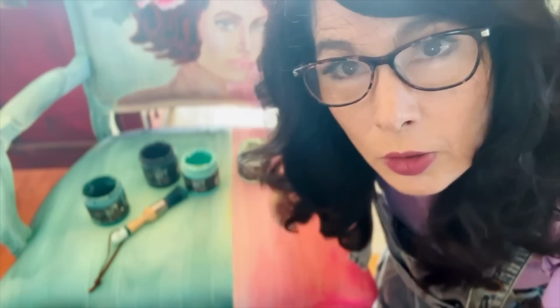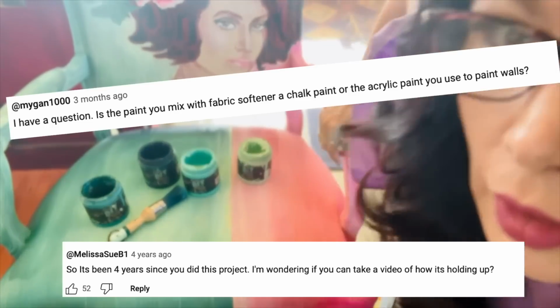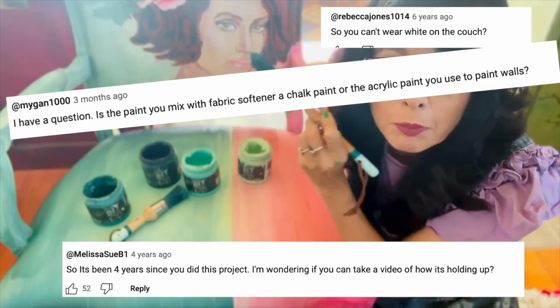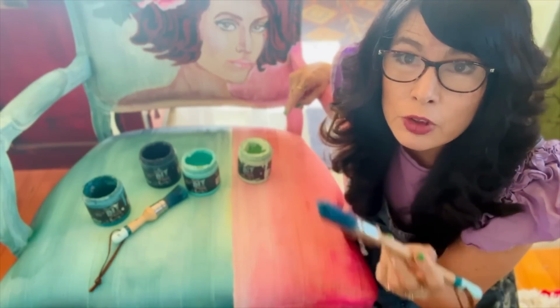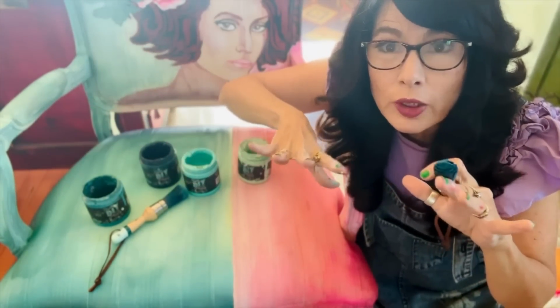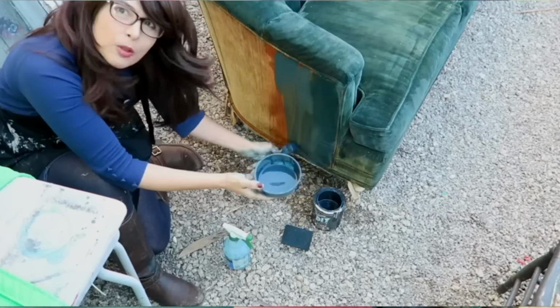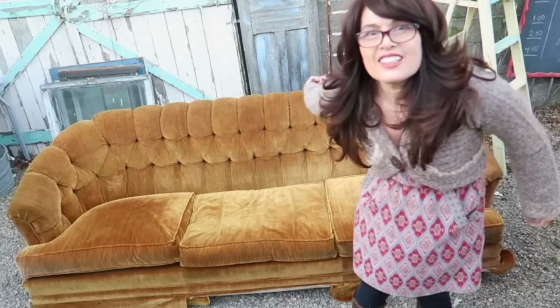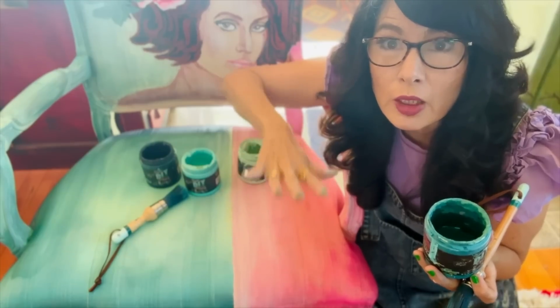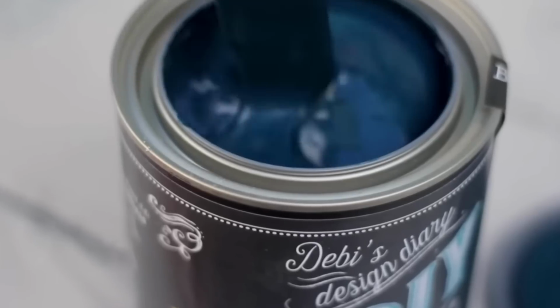I want to talk to you a little bit about painting on fabric. I get all kinds of questions because I painted my velvet sofa over there. There's two different ways of looking at painting on fabric. If you have velvet, like my couch, I wanted it to stay soft. I wanted to keep the velvet texture. I used a lot of water. I used several coats. I started with fabric. It was gold, so I started with a lighter color. Then I put on Bohemian Blue, which is this color right here.